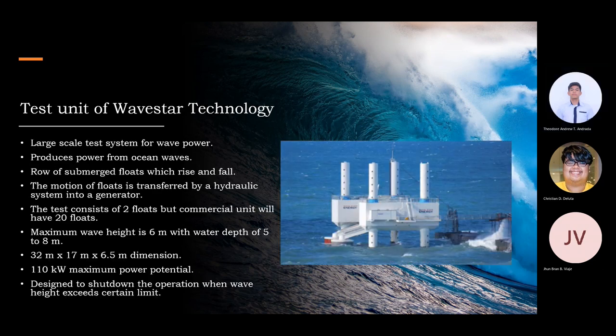Next slide is this. The test unit of WaveStar technology. It is a live system for wave power. It produces power from ocean waves. It has submerged floats which rise and fall. The motion of the floats is transferred by a hydraulic system into a generator. The test unit consists of 2 floats, but a commercial unit will have 20 floats. A maximum wave height is 6 meters with a water depth of 5 to 8 meters.